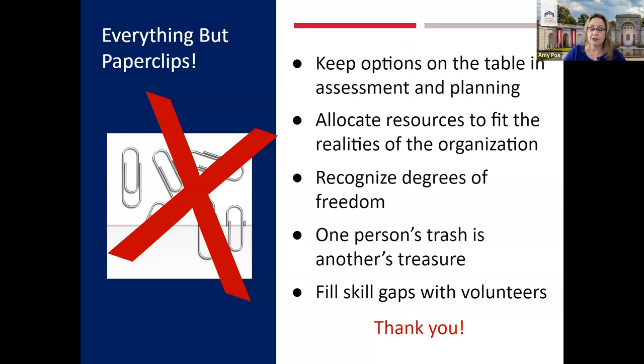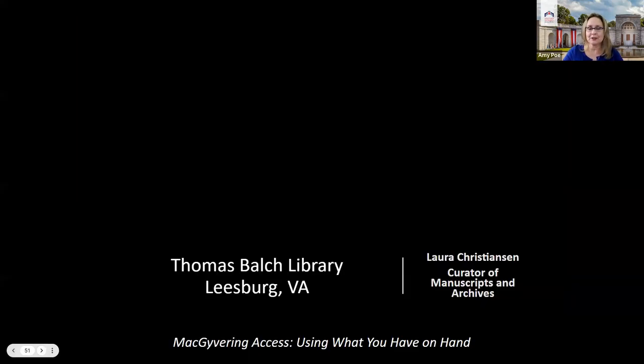to keep all options on the table, look for opportunities to work with other repositories. One man's trash is another's treasure. And as Melissa will emphasize, look to supplementing staff with volunteer support. Don't get too caught up in the ideal solution, but rather move in the right direction. Thank you, and sorry for running over.